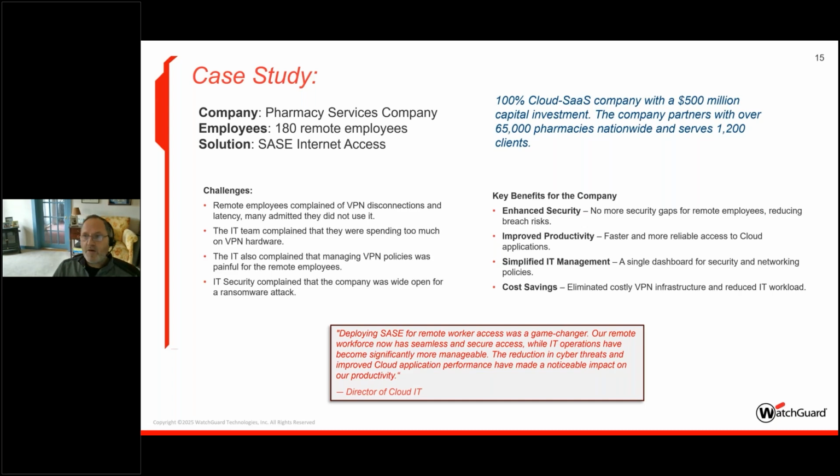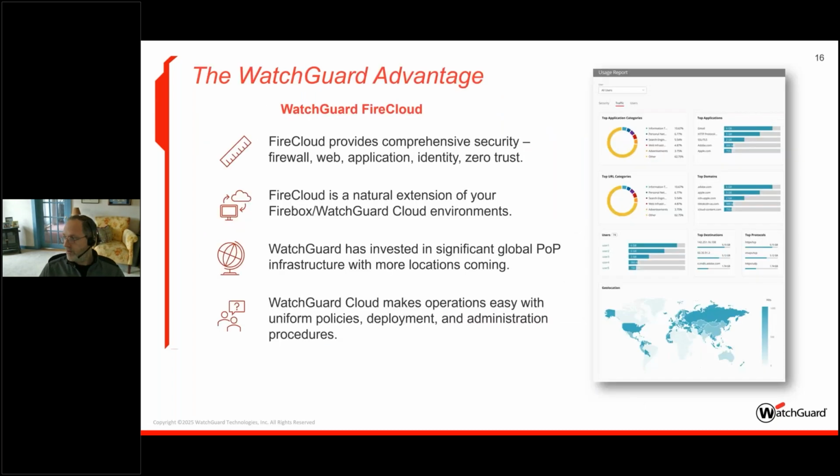Let me talk a little bit about FireCloud, just one slide here, and then we're going to do a couple of final pieces and I'll open up for Q&A. I know we've got some questions already. So FireCloud is WatchGuard's SASE solution. FireCloud is the first part of our deployment. We have what's called internet access out and available right now. We just launched it a month ago.